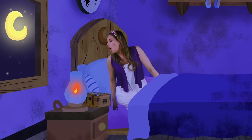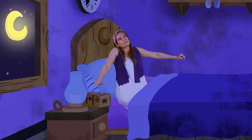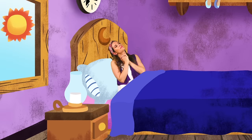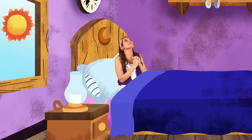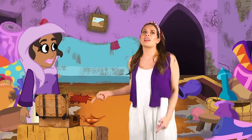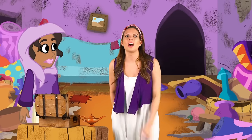It's late. I'll just go to sleep and tomorrow I'll find Mustafa. Aladdin slept deeply and peacefully that night. It had been a long day, but when she woke the next morning, she found all her treasure was gone. Oh no! Oh, there it is. Oh, phew, I thought it was gone.